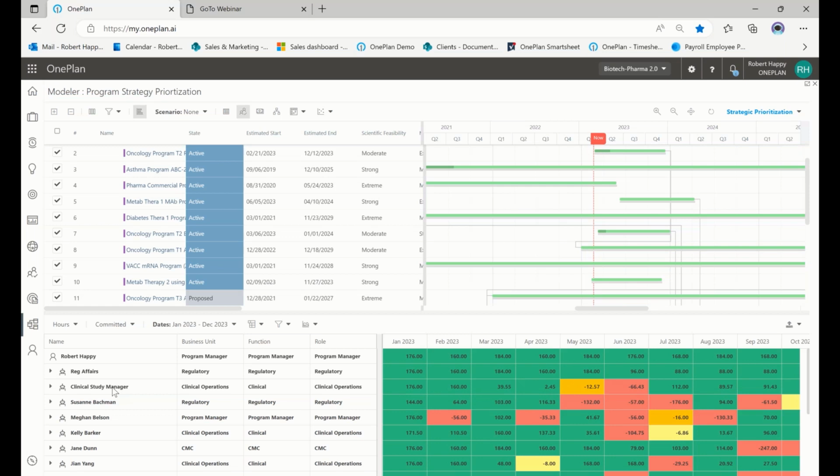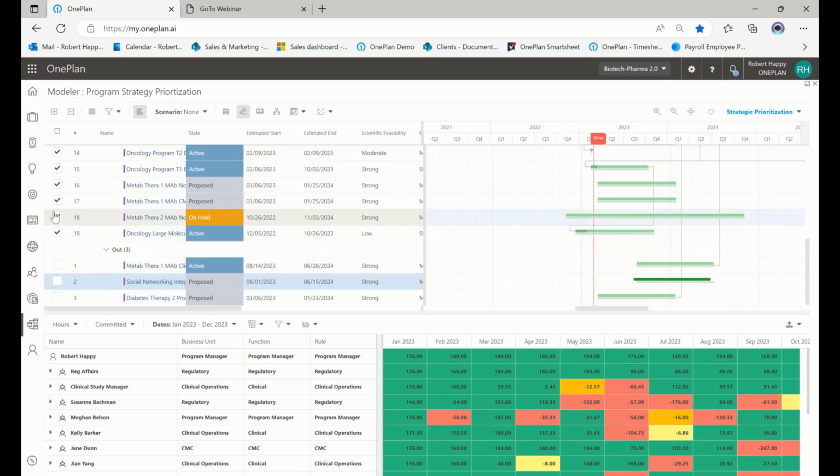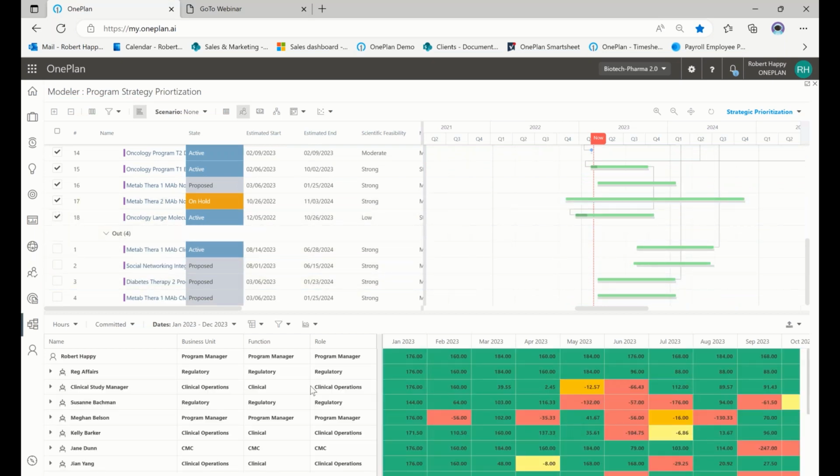So you can do a hybrid of both. And then you can look at, oh, look, I still got some red here. Maybe I need to move another project out, and I unclick that, and it recalculates your heat map for this. And you can look at your resources in hours, percent complete, or FTE.